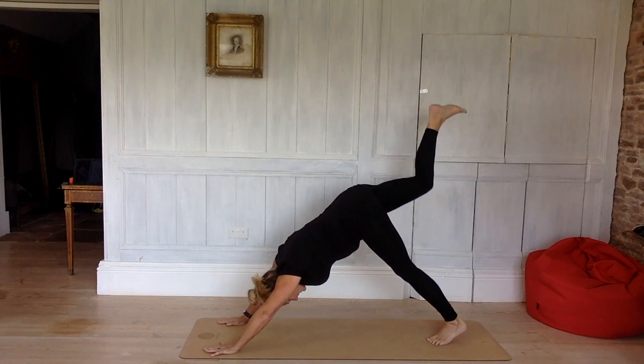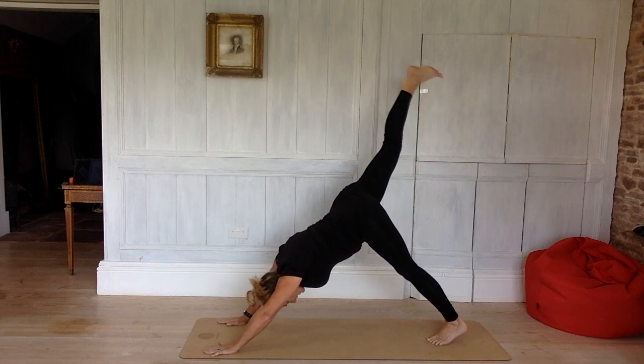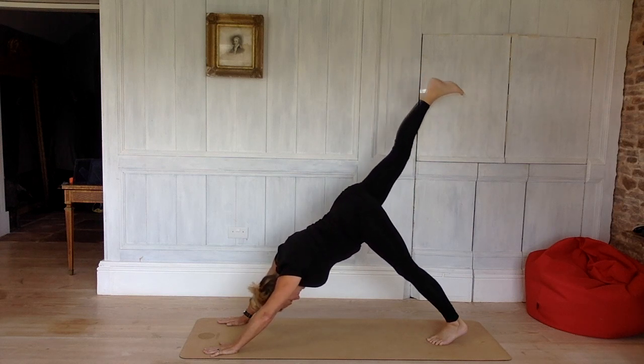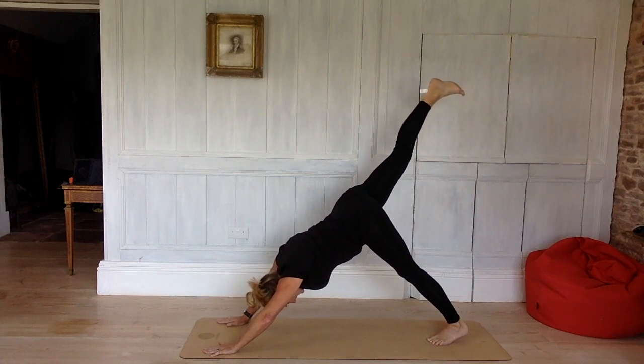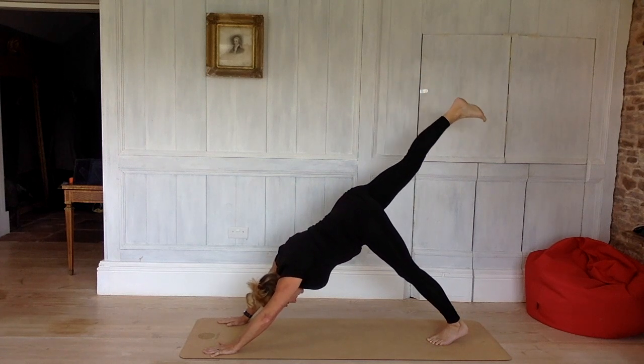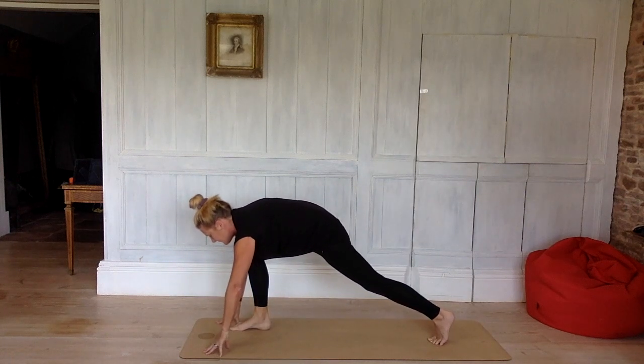Inhale, take your right leg up. And then we're going to pulse it. So just take that right leg up and down a little. Left heel is reaching the floor. So just pulsing that leg up and down a little. Then up a little higher. And exhale, step the foot forwards.